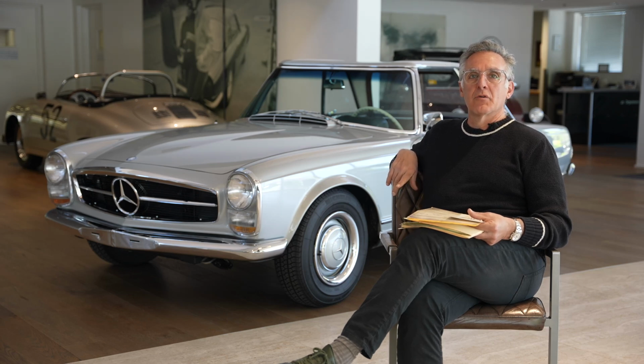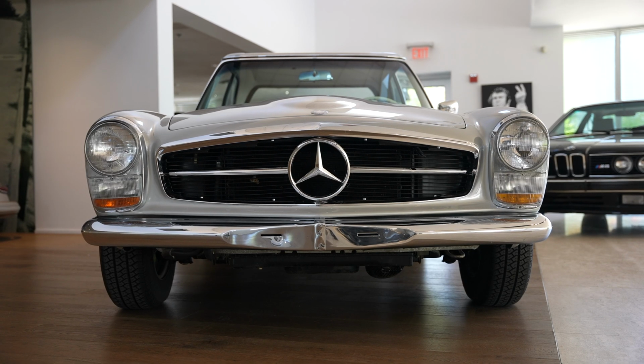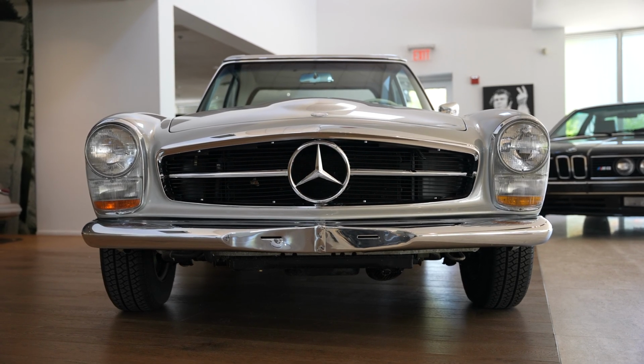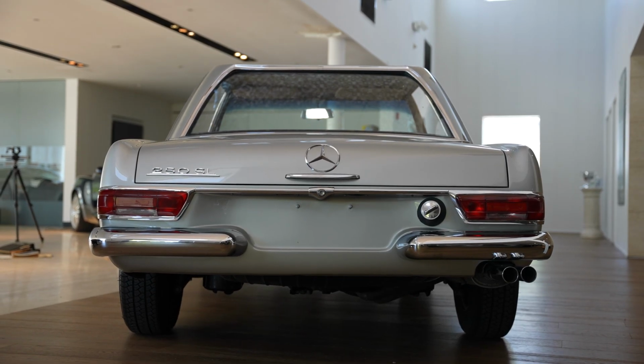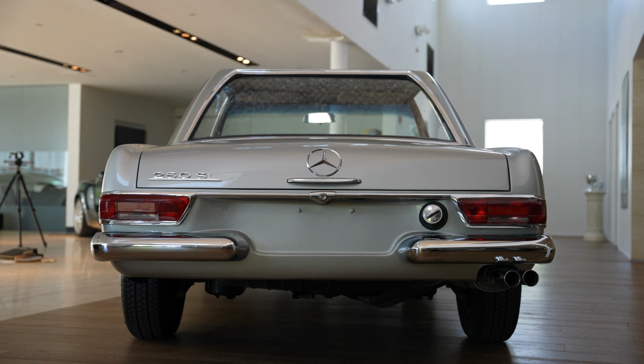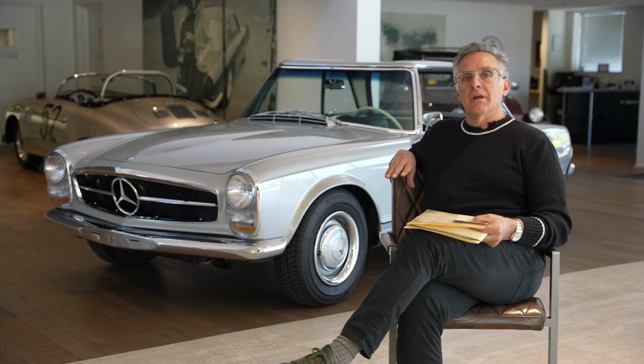I'm here at Bond Group in Waltham, Massachusetts, happily shooting a video for this fantastic 1967 Mercedes Benz 250 SL. A lot of cars that we have show up on Bring a Trailer, that we offer to the world, are good, some are great, some are absolutely exceptional and one-of-a-kind things.